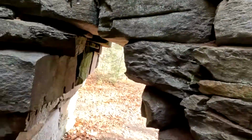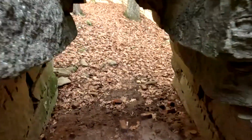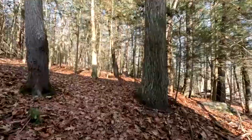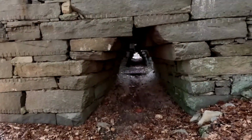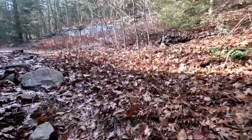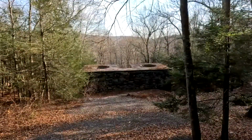This is the other side. Go out this way, I think. All right. Pretty neat. And here's that furnace we were in with the two round holes. That's the top of it.